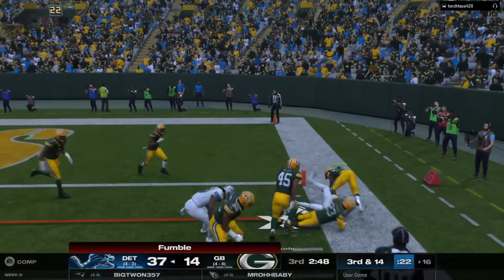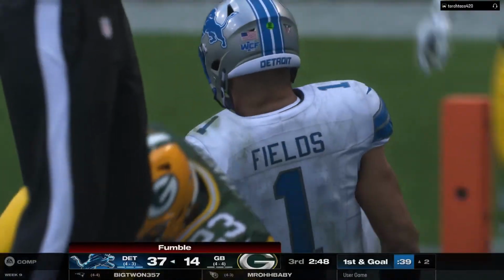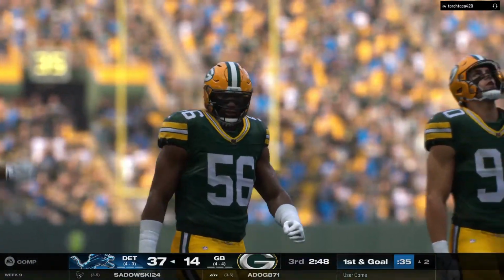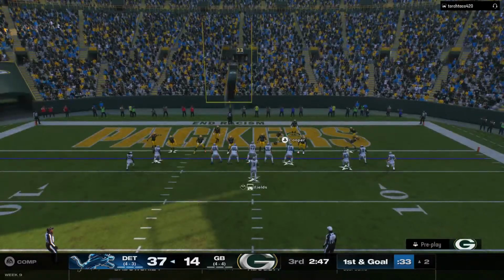A nice. The ball comes out. And will they call it a touchback? No, it's out at the 1-yard line. They were inches there from blowing a golden scoring opportunity.